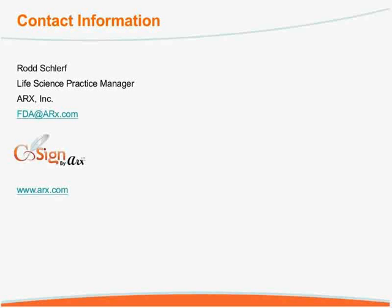Okay, so eCRFs first. We do a lot of business with EDC companies, and they're using our product for internal use to sign quality control documents to support audits.